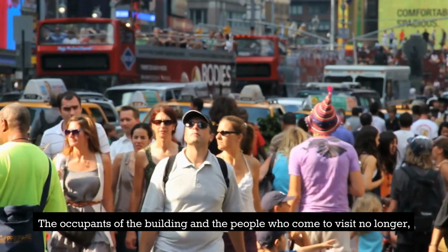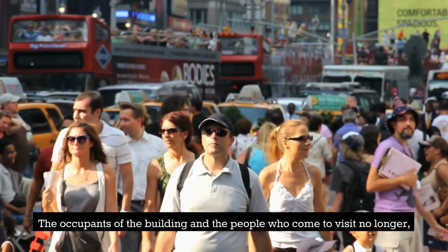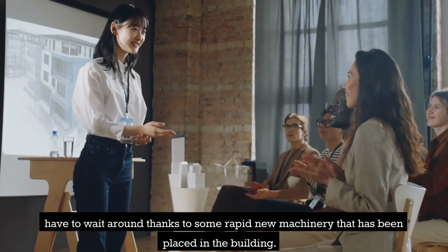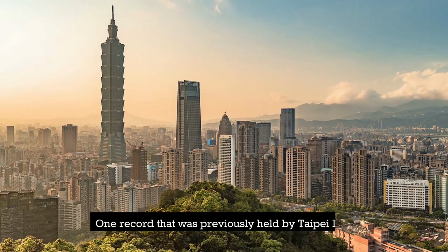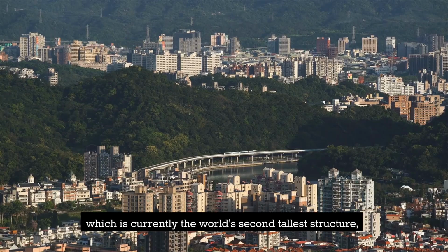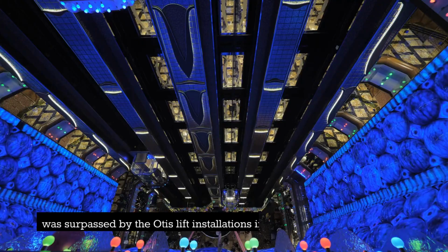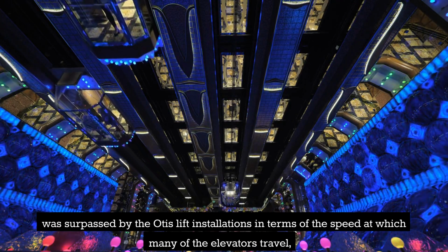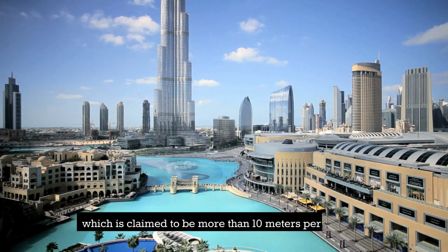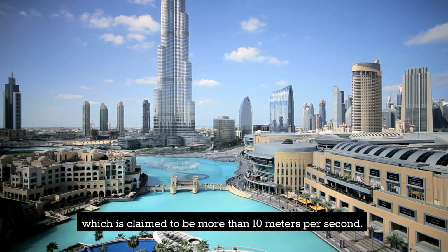The occupants of the building and the people who come to visit no longer have to wait around thanks to some rapid new machinery that has been placed in the building. One record that was previously held by Taipei 101, which is currently the world's second tallest structure, was surpassed by the Otis lift installations in terms of the speed at which many of the elevators travel, which is claimed to be more than 10 meters per second.